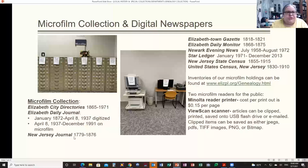For the New Jersey Journal, we do have the microfilm covering 1779 through 1876, and there are some gaps in there. We also have the Elizabethtown Gazette, which is a predecessor to the Elizabeth Daily Journal. We have the Elizabeth Daily Monitor. We carry the Newark Evening News from 1958 to, I believe, August 1972. We have the Star Ledger on microfilm from January 1971 through December 2013. We also do have the New Jersey State Census from 1855 through 1915 and the United States Census for New Jersey from 1830 to 1910.